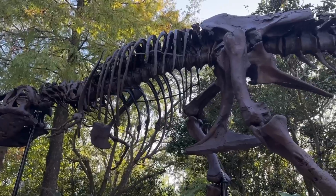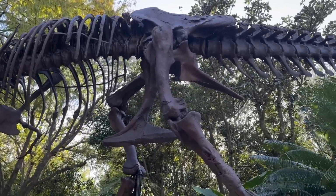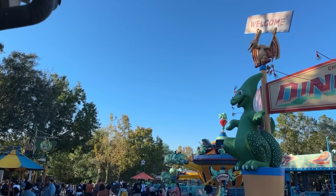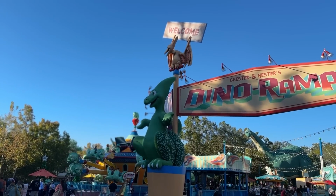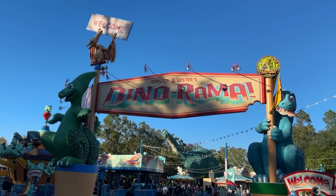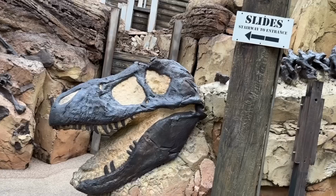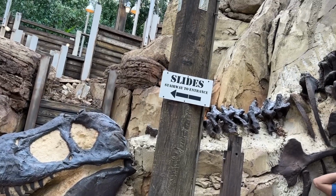Plus, I think the entire theming of Dinoland USA is incredibly underrated, and a lot of people don't like it. They think it's kitschy and carnival, but when you learn the whole backstory, it's actually very, very interesting. So I don't even want to say the theming's bad because it actually isn't when you know the whole story of Dinoland, which I've talked about in different secrets videos.